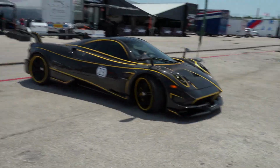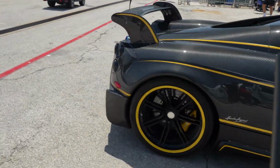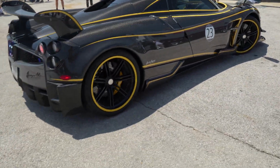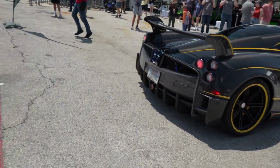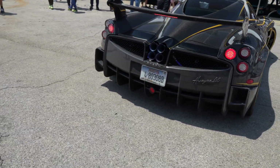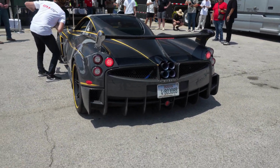So we just had Yellow pull up in his Pagani Huayra BC Roadster. This thing looks freaking insane. Check this out. When do you ever see a Pagani Huayra BC just showing up to a meet and chilling, bro? Full exposed carbon fiber as well.